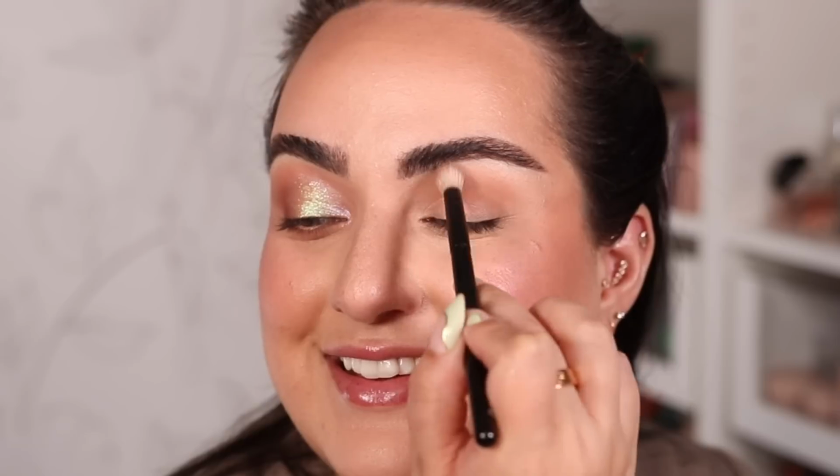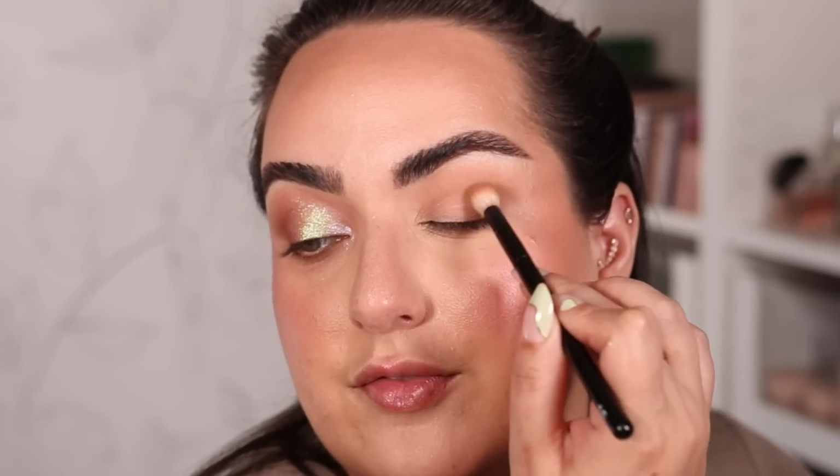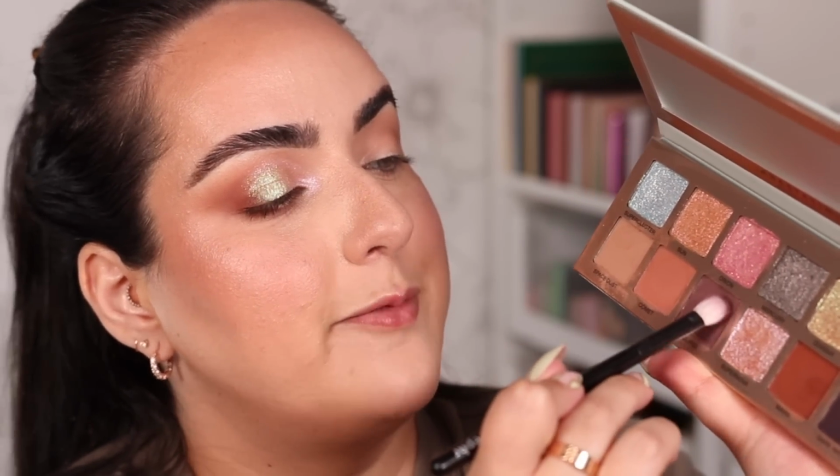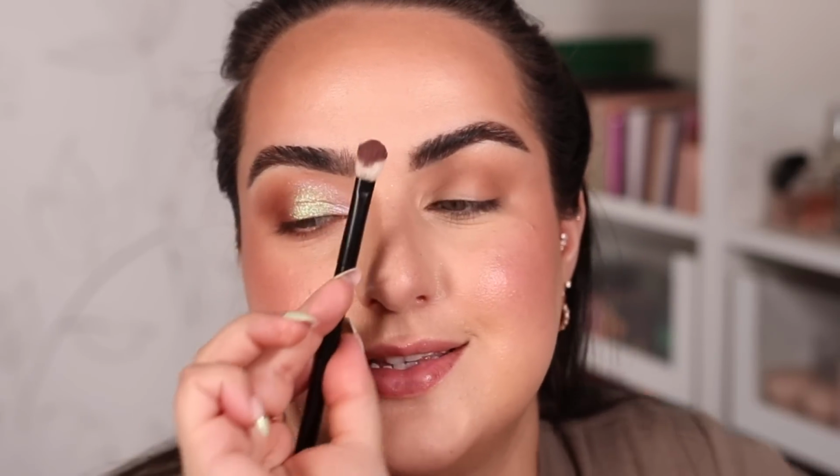Once again, adding a bit more to the outer corner of the eye and building it up through the crease, just back and forth, very light pressure. And now to deepen it up with the REPHR number 1, I'm grabbing the shade Eclipse, which I've been dying to use. Look at how pigmented that one is. This reminds me a lot of a Pat McGrath shade I love.